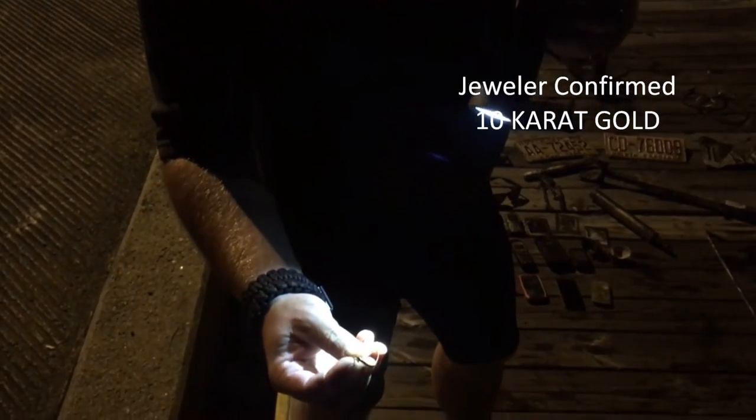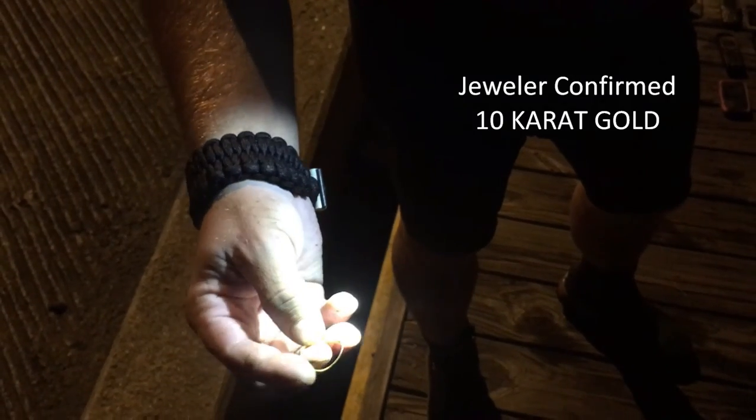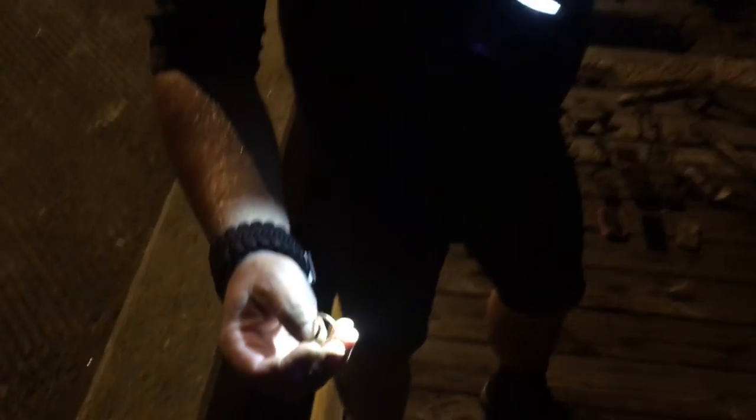So one of my slip customers is a jeweler, so I'll probably take this thing down to him tomorrow and have him test it for me. So yeah, definitely a great way to end our night of treasure hunting. You know, a pair of Ray-Bans and a gold ring, can't beat that.